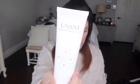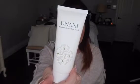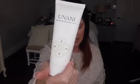Okay, next, Unani is a Dermo Defense face mask, full size, which is 3.4 ounces, is $18. This face mask is thin. Okay, you can see it right here. Gel consistency, very thin. I have not used this enough to give it a true review, other than I will say that what you do is you put this on for 10 minutes and wash it off. It doesn't dry. I've only used it once, so again, I'm going to commit to using this because it says you have to use it twice a week.